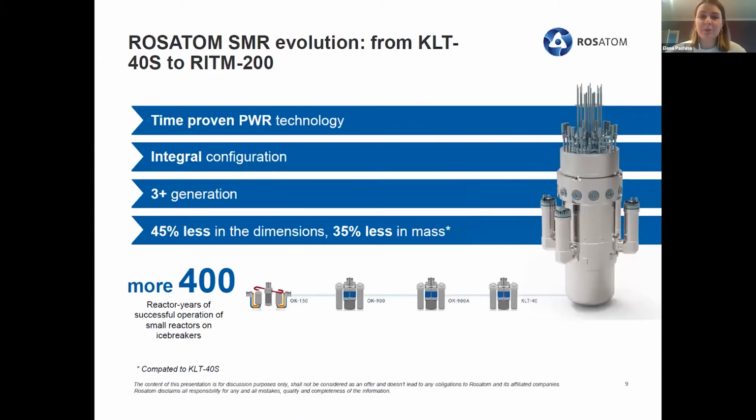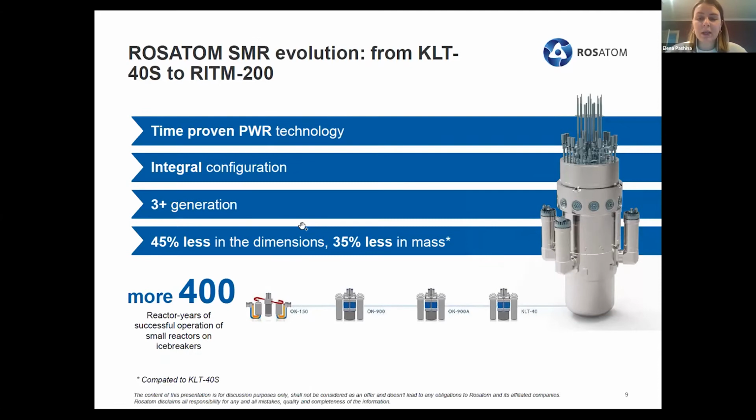Next steps, as I promised, I will speak about what we are doing next after commissioning the first and only floating nuclear power plant with SMRs. We launched the floating nuclear power plant with the KLT40S reactors, but we are developing the SMR technology, and now the flagship SMR solution of Rosatom, which incorporates the features of the predecessors at icebreakers and at the floating nuclear power plant, is the RITM series SMR.